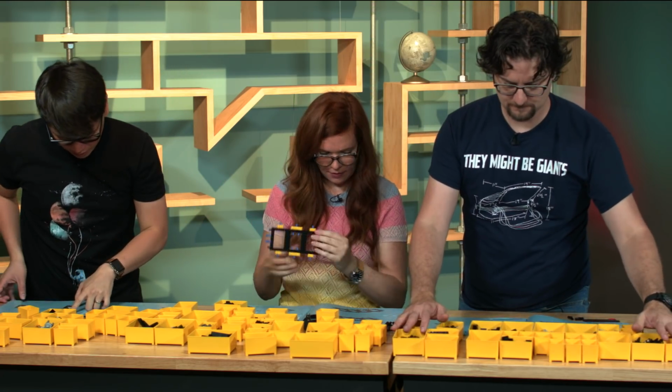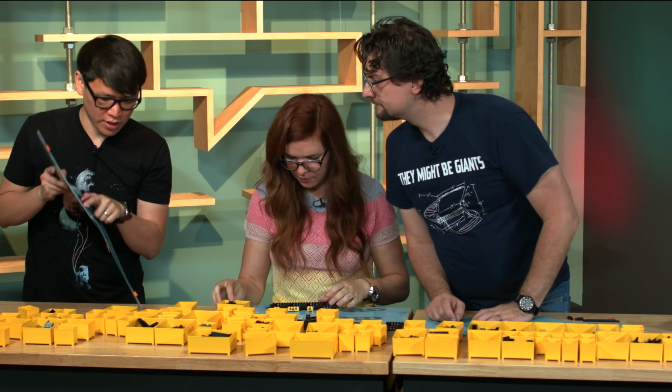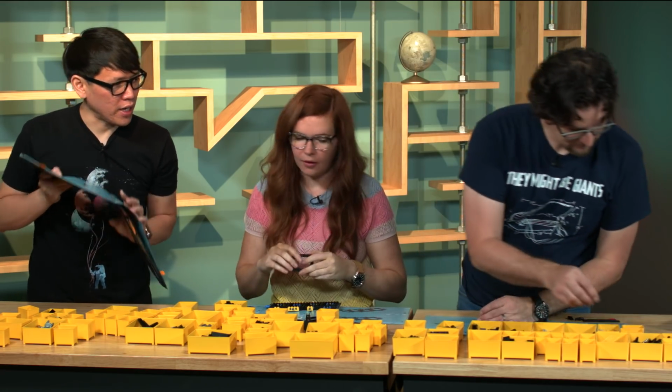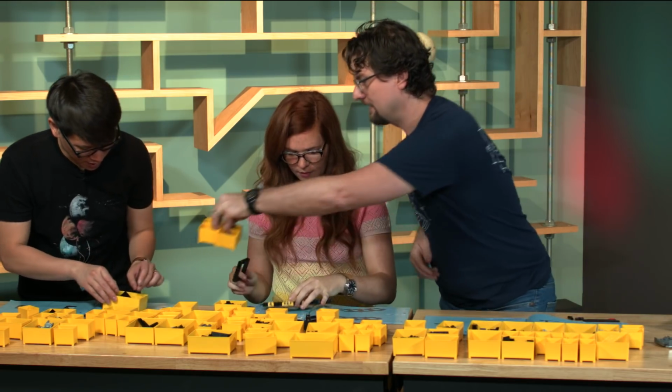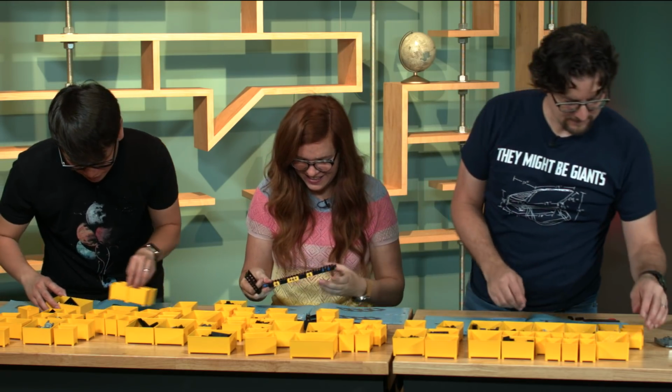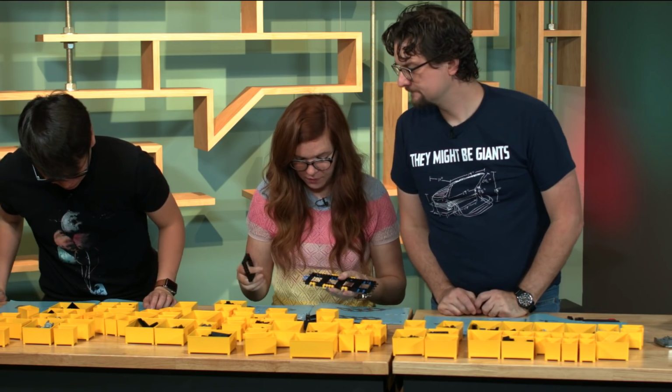I need these. What do you call these kind of trapezoidal, triangle, flat wings? Wings. Here, yes. I'll give you a whole. Thank you. You're gonna need all those. Probably. Oh wow. Okay.